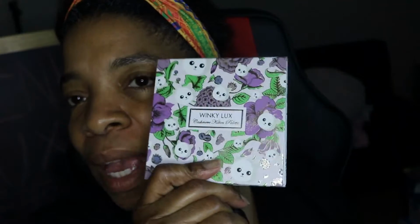They seem okay. They're not blinding or anything. They're good for everyday use. This is the palette I chose to pick out. They did have a palette that was a little bit more colorful, but these are warm shades, and that's what I decided to go with.